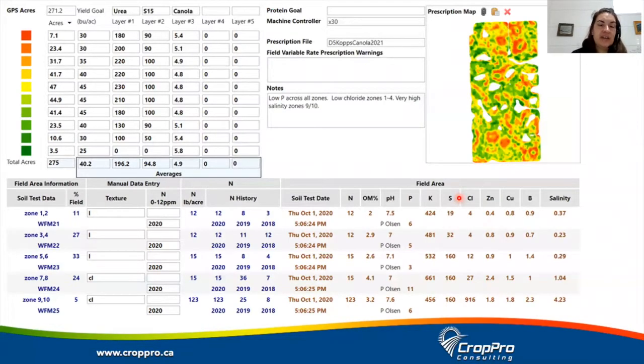And finally, the prescription that we would write for that case study field at Latman. This is what our variable rate prescriptions look like at CropPro. We've got our SWOT map here in the top right corner. We have our yield goal by zone, and then our average yield for the entire field based on what the farmer would want. The different layers are the different tanks and the different products that we'll be applying to this field. So we have our urea for our nitrogen, our S15 for our phosphate source, and then our canola seed. Down below, we have the breakdown by field.